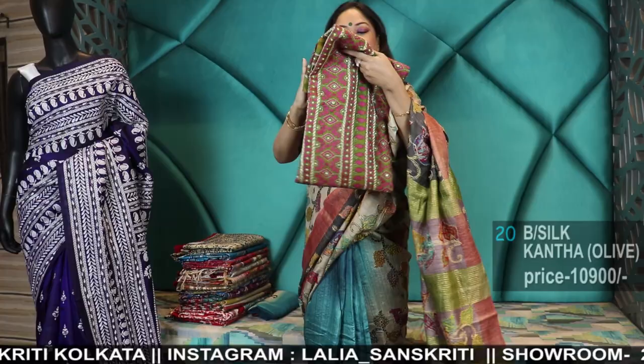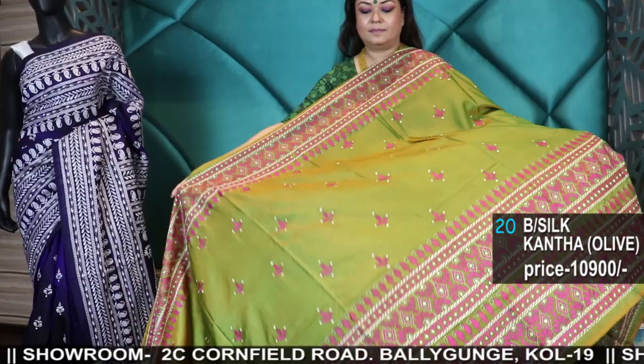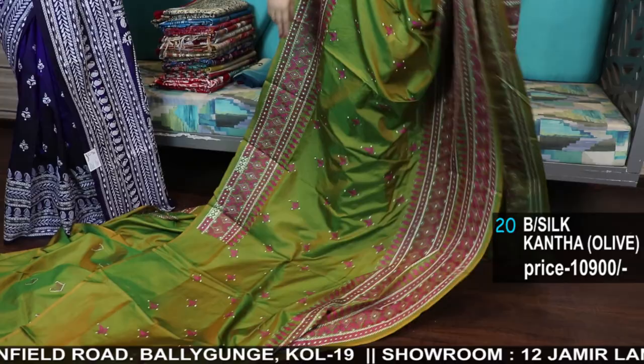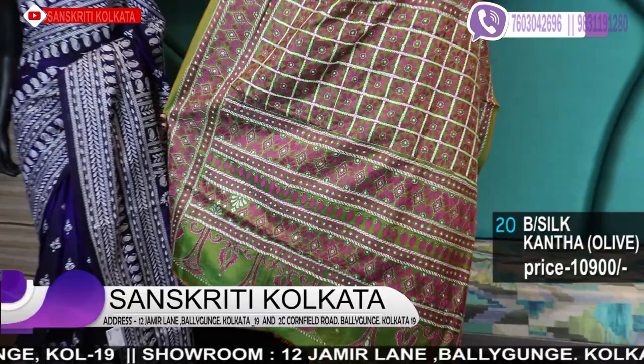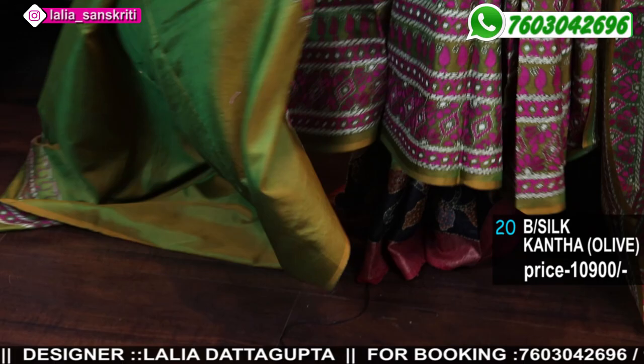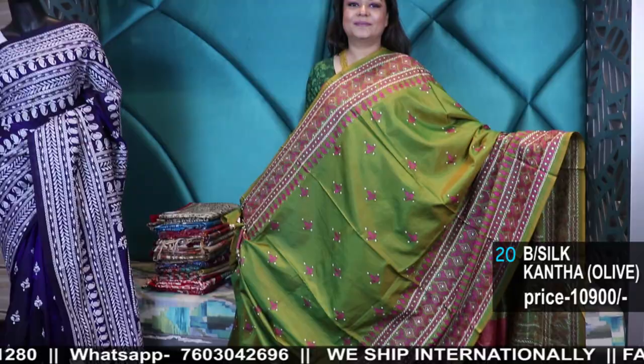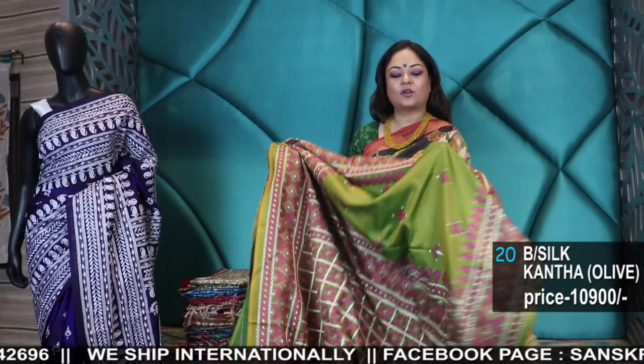I love this color. It's a Bishnupuri katan, very new shade. It's a two-tone olive. Combination is very uncommon. Body buta, broad border and blouse piece. Blouse piece will have the border. Love the combination.